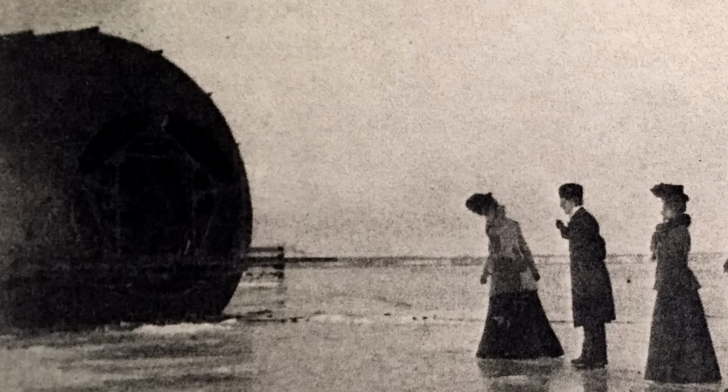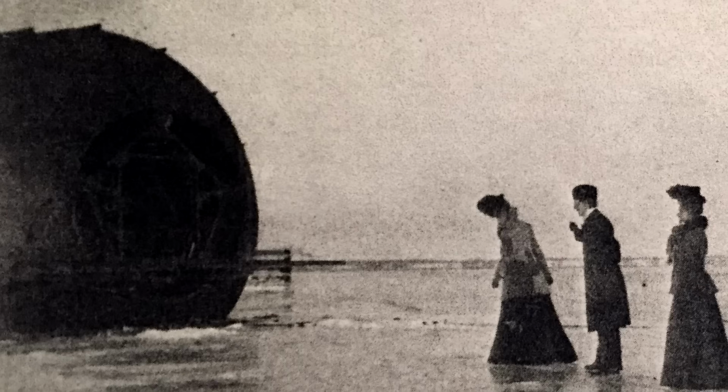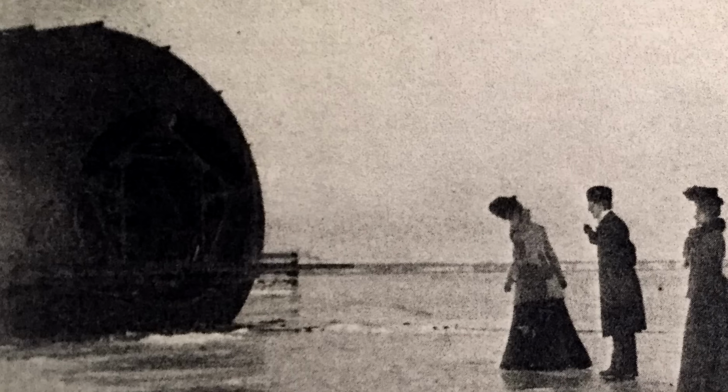By 1901, with the adaptations to make her a ferry finished, Knapp tried to make another test crossing of the St.